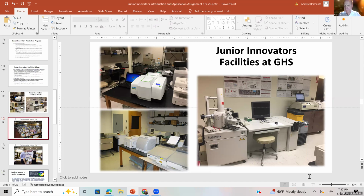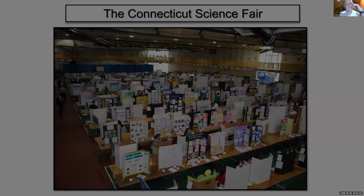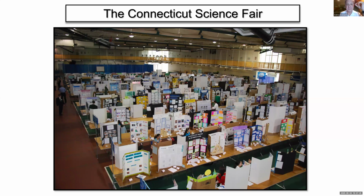All right, so this is essentially what the state science fair looks like, and it's pretty large. It's about 400 projects for both the middle school and the high school. And the way it has changed, specifically during and after COVID, is that now the preliminary rounds are done online, over the internet on a Zoom call. In the past, a student would just bring their poster and leave, and the only ones that were invited back were the finalists or the top 20%.